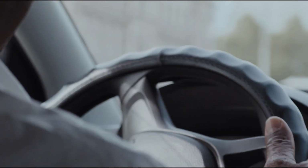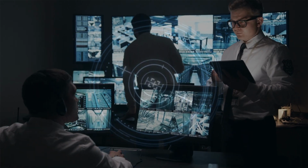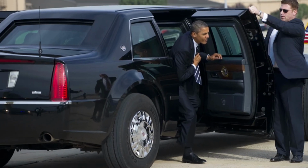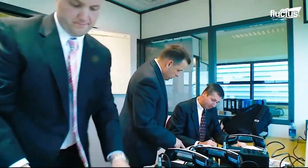On this trip, everything is planned in advance: where the president will sit in the car, which car will arrive first and last, and even who will open the door of the president's car. It's all pre-planned, and if a single move goes wrong, it's an alert situation for Secret Service agents.